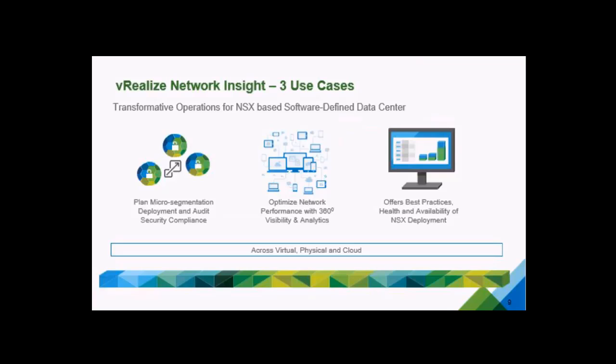The second use case is visibility and analytics. Today, we have a problem where there's no easy way to see across silos, across the different virtual and physical networks. So what vRNI provides is 360-degree visibility and analytics into both the virtual and physical network, showing the actual data flow.